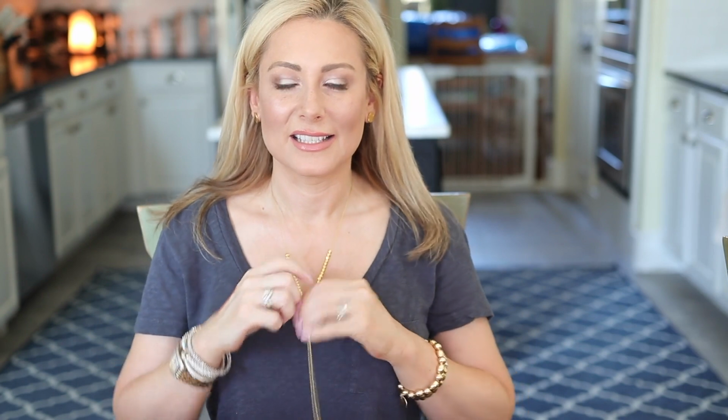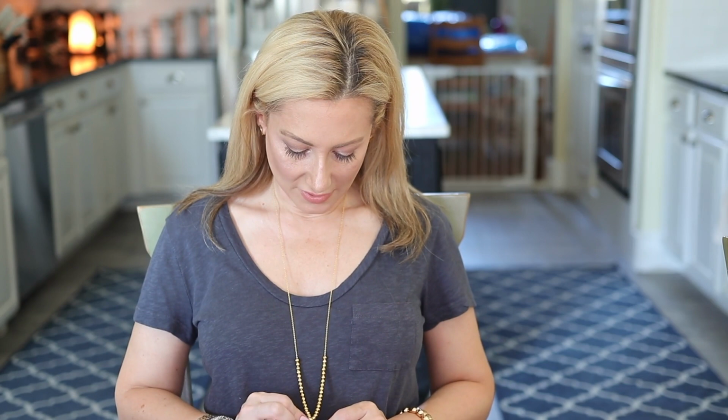Another favorite that is still a favorite, and it's on my body, is this Gorjana necklace. It's the Lariat necklace. It's kind of like a 5-in-1. So this bead in the middle here, you can pull it down and adjust it at any height. So you can make your necklace do anything you want, really.